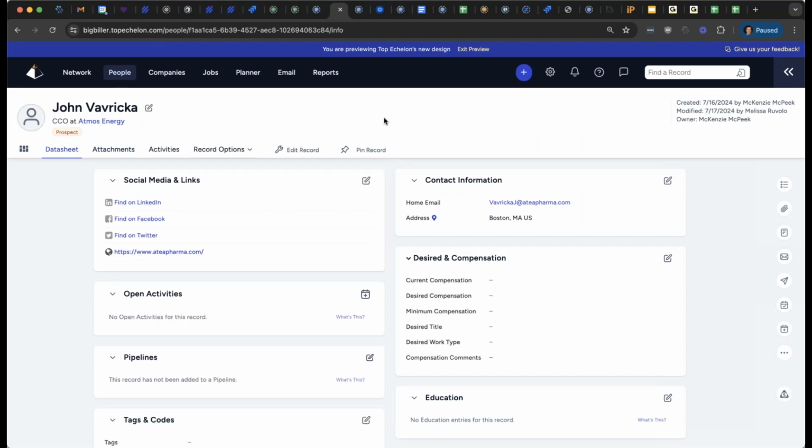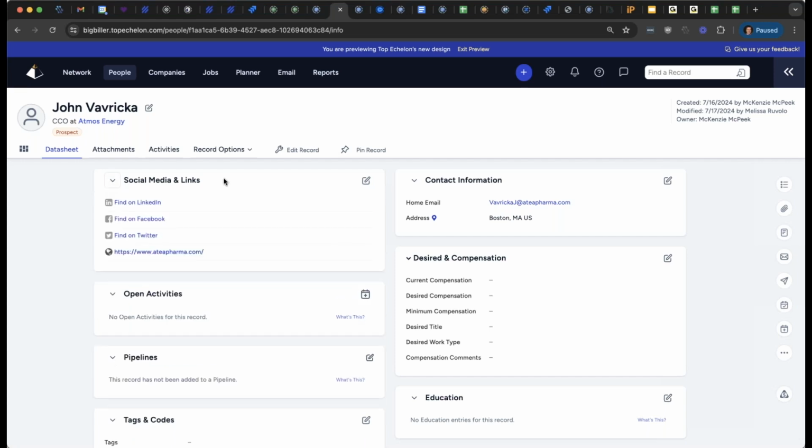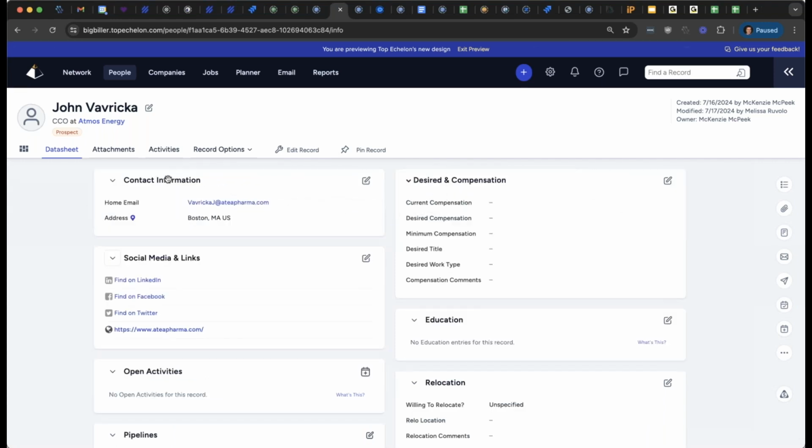And then this is kind of just the main person page. This should be familiar looking to you. These cards are kind of the same as CATS. You can collapse them if you don't need them. You can also drag and drop them around. So, maybe I want to put the contact information right at the top. I can move that over here and drag it. And then we have the same panel functionality that exists in CATS over on the right side.